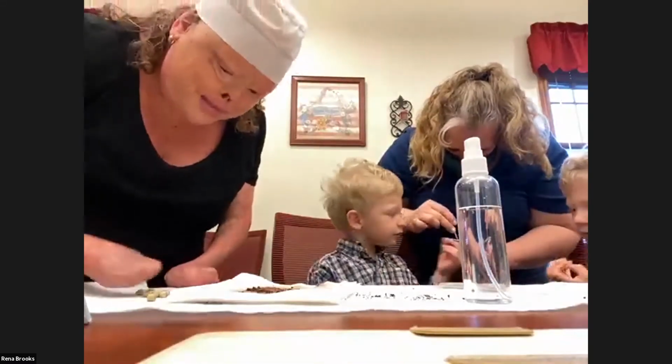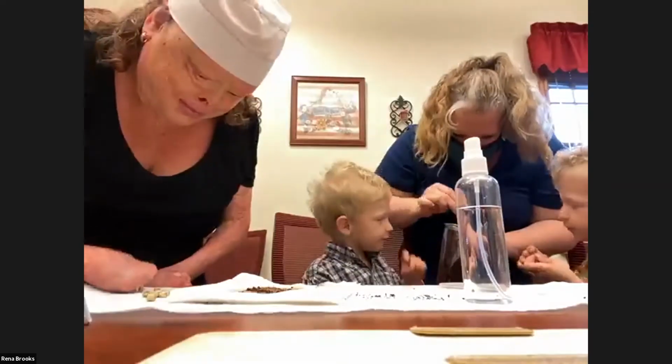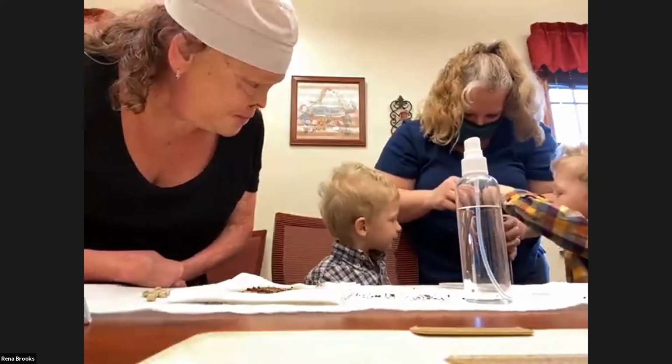Pour those seeds out and you discover that they are, peas are seeds that we eat, and some of them you plant. Now you can end up with more peas.